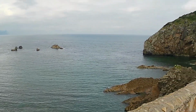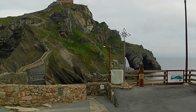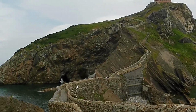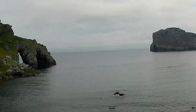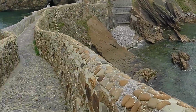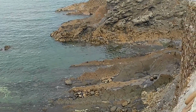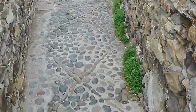Right, here we are at the bottom of Gastelugatche. Lots of archways, one going through there and two going through there. Actually, there's another one on that island. Right, the walk begins. Amazing pattern on the rocks down there. You see the crisscross pattern, which is actually emulated again in the pathway, which is interesting.